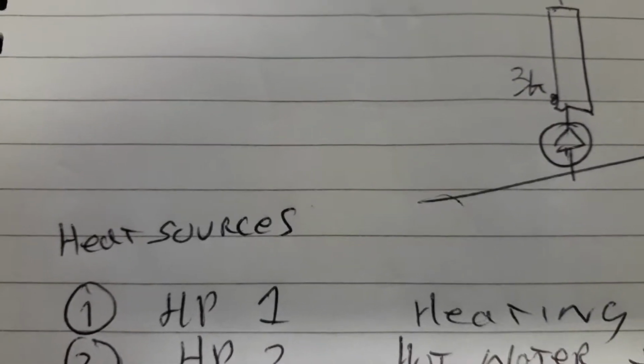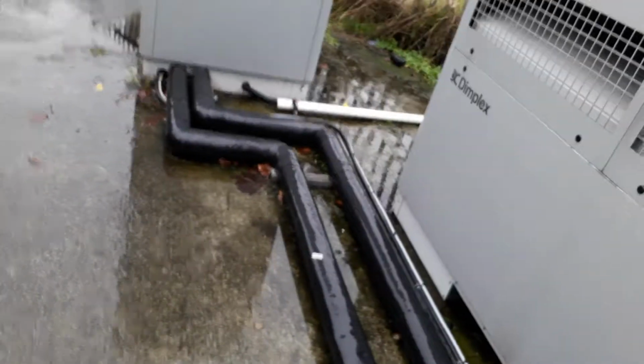I'll just show you a picture of that. So here we have heat pump 1, and it's not defrosting, so we need to cure that problem now. It's a new problem that's raised its head today, and that's the one with that half of it working.